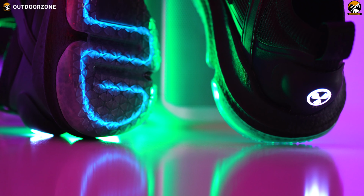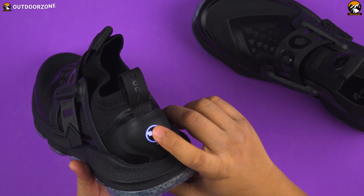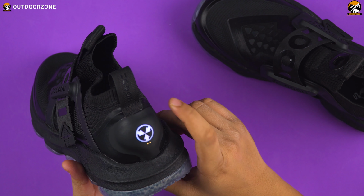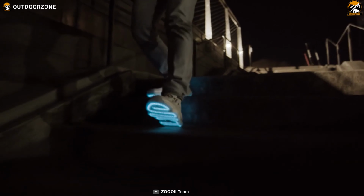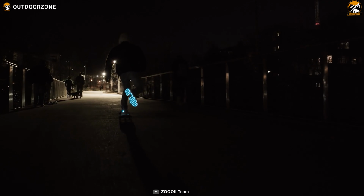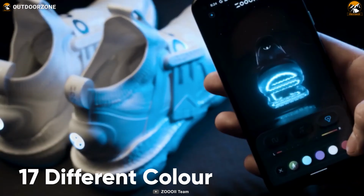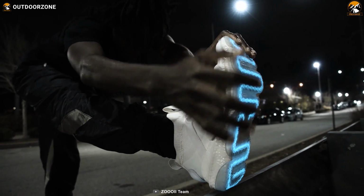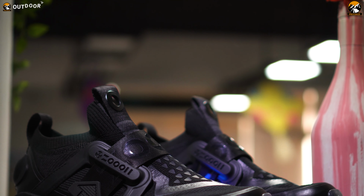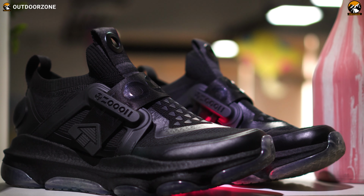As you can see, it has got a bulging area on its heel counter. Well, this is where its button is situated. Press these buttons of both shoes together, connect to the ZOOOii app, and you can adjust different light effects. However, you can choose from 17 different color options for LEDs using its app. You can unlock most of the colors by using these sneakers. The longer you use, the more colors are unlocked. This feature will surely increase your engagement with the wearables.